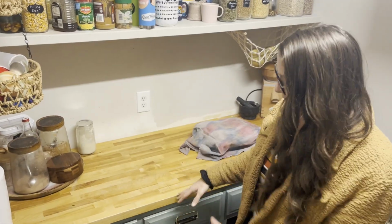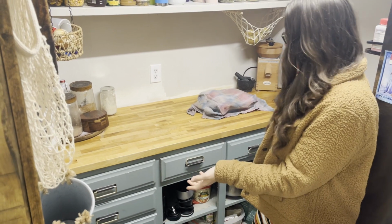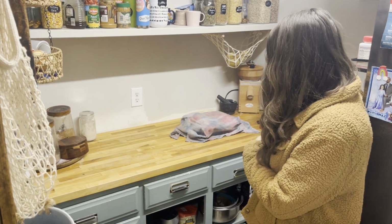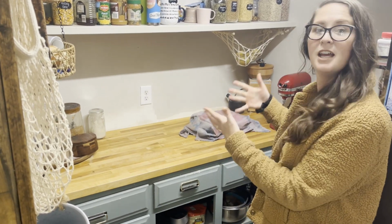We also were able to get this set of cabinets reused from someone. We repainted them. We had the doors for them, but once again, we decided in a small space, we didn't need the doors. It just took up extra room. So we left it open. We use it for extra food storage, for some pans and things like that, for our blender, things that we use all the time, my mixing bowls, things like that.